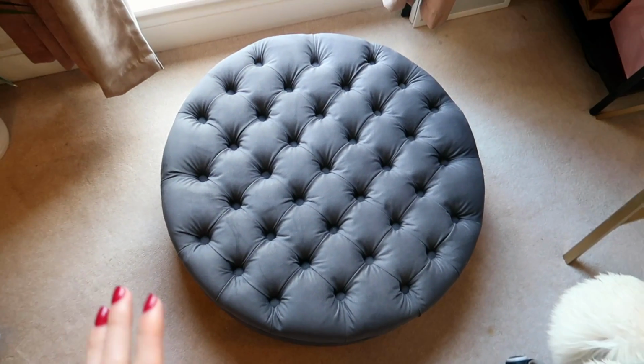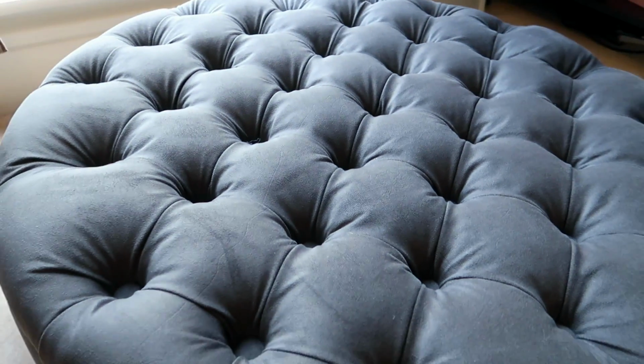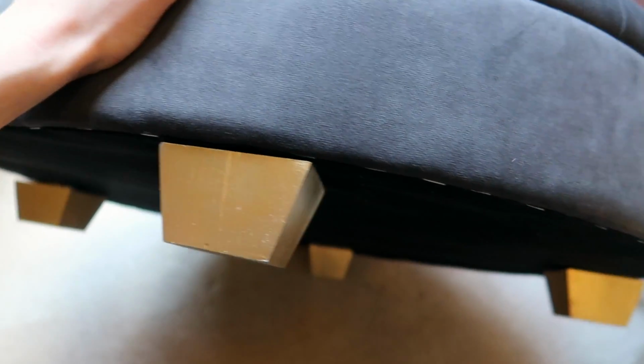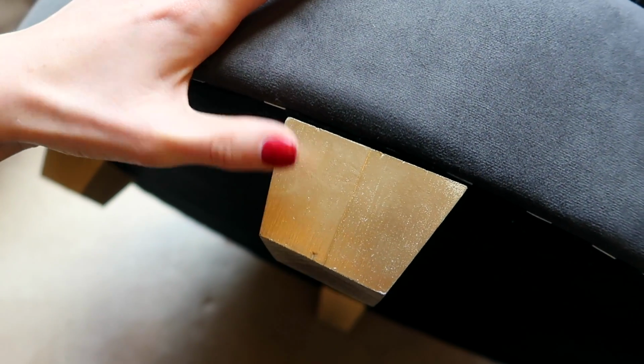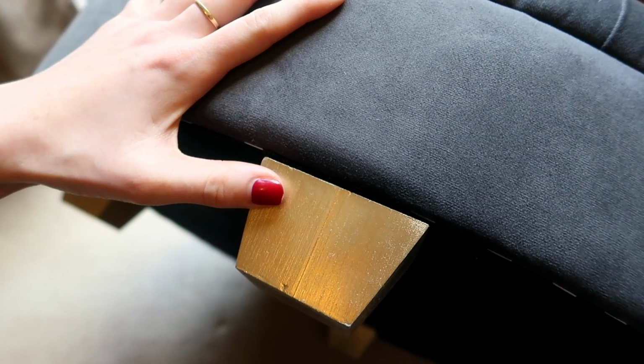I'm just gonna stand up so you can get a bit more perspective. It is this beautiful, I just kicked something behind me. It's this beautiful round ottoman. So you can see the legs a bit better here. They have a gorgeous gold finish on them, and I love them. Now these are super low. This is the 5 centimeter leg. The ones that I showed you on the longer ottoman, they're 15 centimeter.